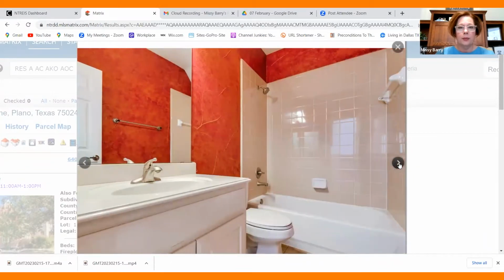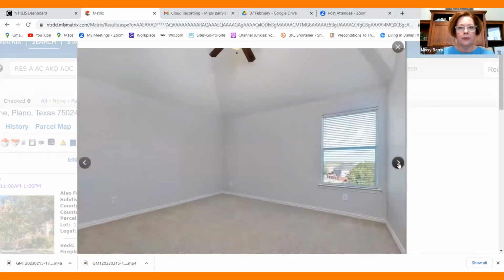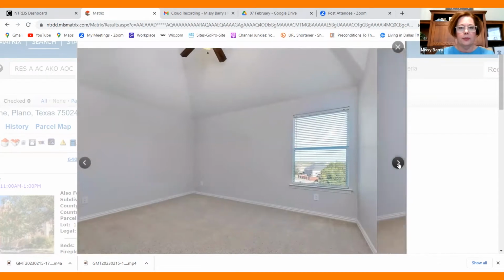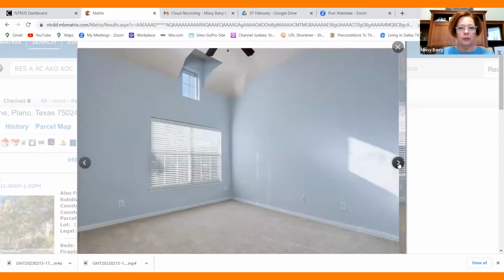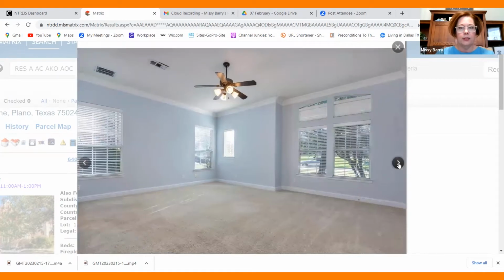Here's a secondary bedroom. It's got your standard size tub with tile surround and your vanity area, and they've continued the same paint technique. Here's a secondary bedroom. And another one with a little dormer window. And that one's really, really nice size.